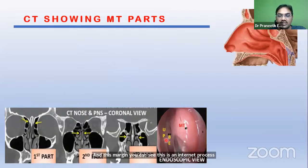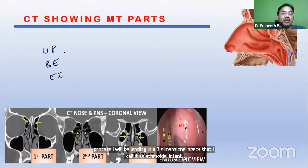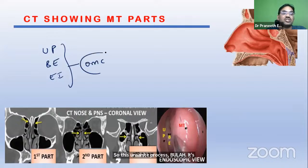In between the bulla and the uncinate process, the two-dimensional space present between here is the hiatus. And through this hiatus, if I go behind this uncinate process, I will be landing in a three-dimensional space that I call the ethmoidal infundibulum. So this uncinate process, bulla ethmoidalis and ethmoidal infundibulum all together are called the osteomeatal complex or Picardial circle.